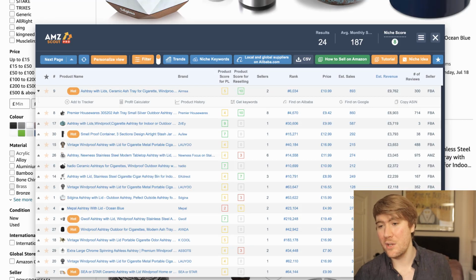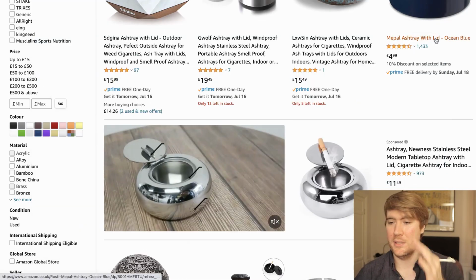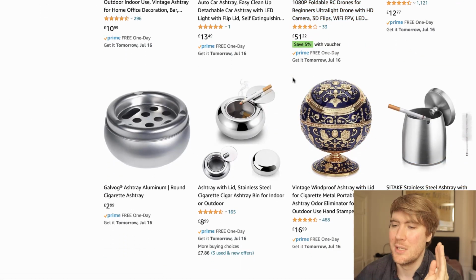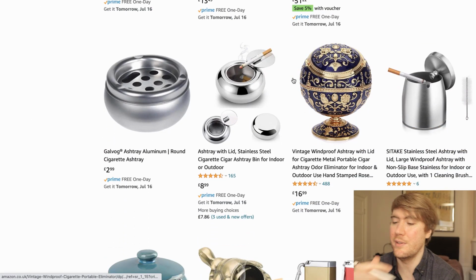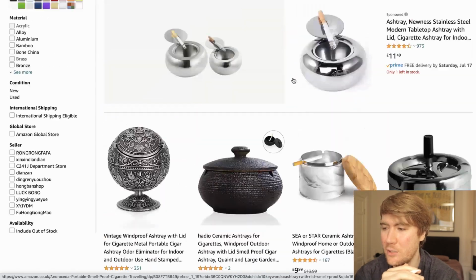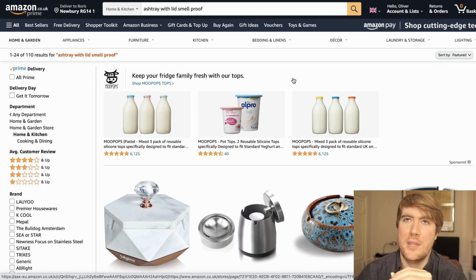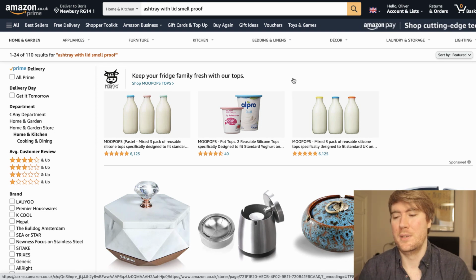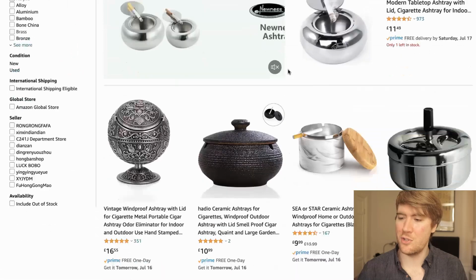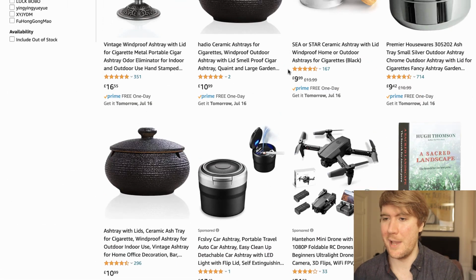And one thing I noticed is that nobody's bundling in this niche. No one's selling an ashtray set with some other stuff that comes with it. And that's always an opportunity, right? If nobody's bundling and you're the first one to bundle, then it's great. I mean, even if loads of people are bundling, you offer a different bundle, then that can be great too, right? Because you're still different. And there's plenty of other designs you could launch that probably haven't been launched yet.